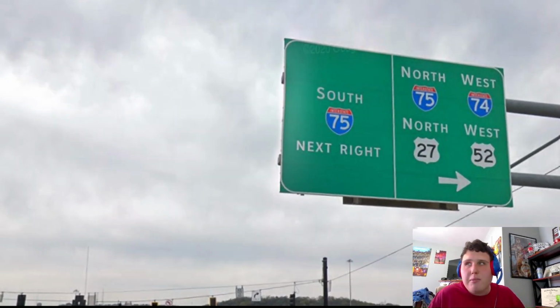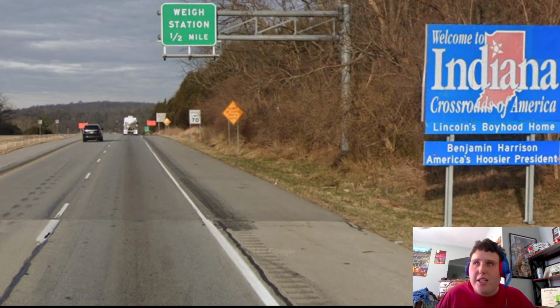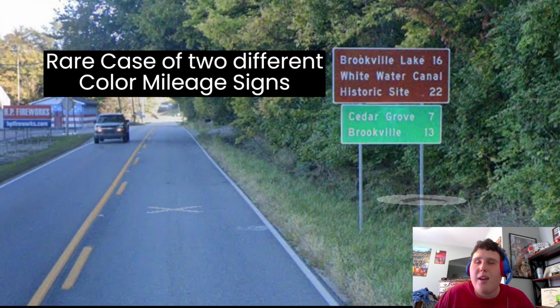So now we're going to be joining with Interstate 75 to head northwest to Interstate 74. And here we are joining Interstate 74, and now US Highway 27 is leaving 74 and 52, and now we're signed west for Indianapolis. Welcome to Indiana, and here's US 52 leaving Interstate 74 to head west to Brookville and West Harrison. And after we leave Interstate 74 we have a mileage sign, and Cedar Grove is 7 miles away, Brookville is 13.